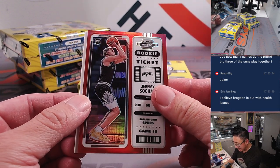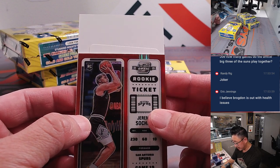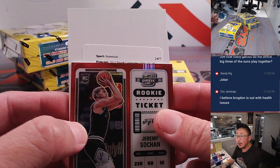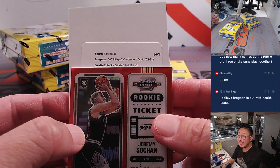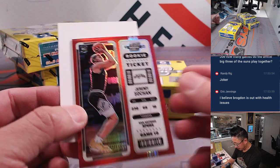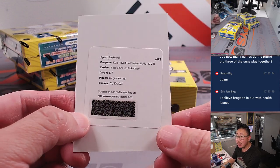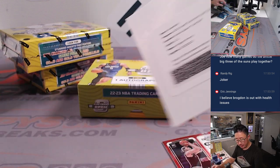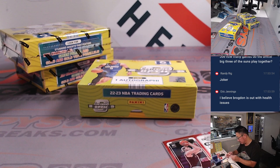All right, Randy guessing the Joker. You'll get the bragging rights if this is correct. All right, here we go. We got, it's going to be a rookie. Rookie season ticket red, which is going to kind of look like this, except with an autograph. It's Keegan Murray for the Sacramento Kings. Colin with Sactown, Bay Area, and back down. California love.